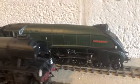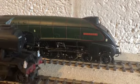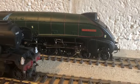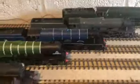But they rebuilt it into the corridor tender format in the preservation era to allow the longer running. And also, most notably, she nicked the second tender from the Scotsman to allow longer runs to be performed with less water stops. So that here is my Eastern Region fleet.